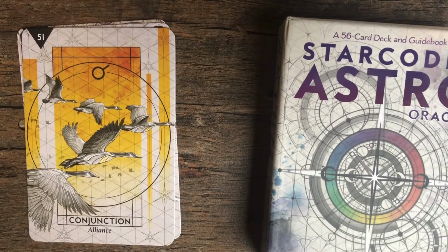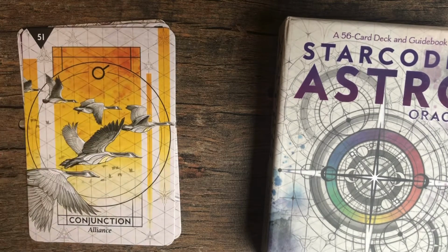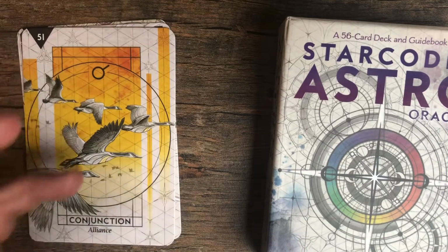Then we move into the major aspects. So first of all, we get the conjunction with lions. And I like the depiction of the geese here flying together. So when 2 planets are in conjunction, their energies, their qualities are working together. Like here, birds or geese flying together, aiming towards the same direction in a way, combining their forces.